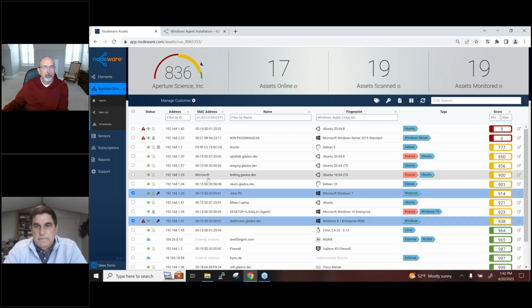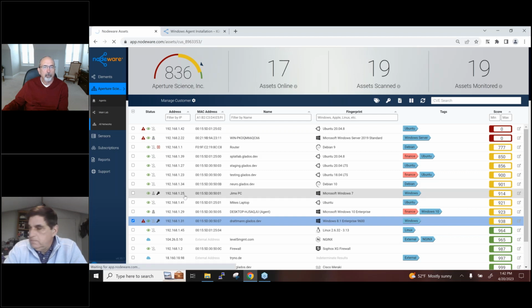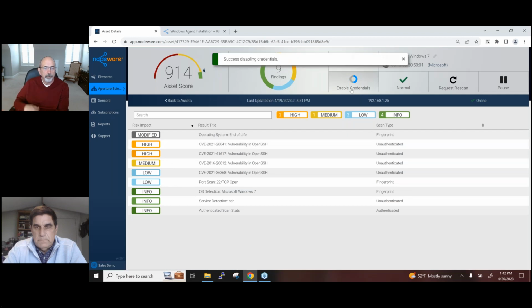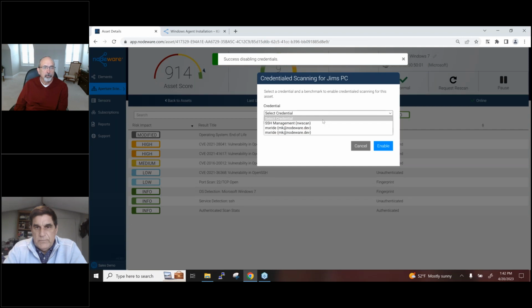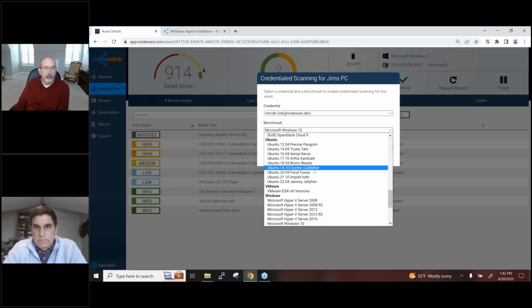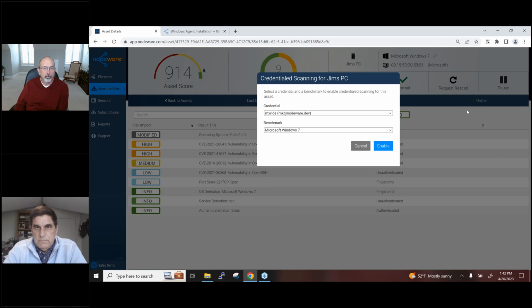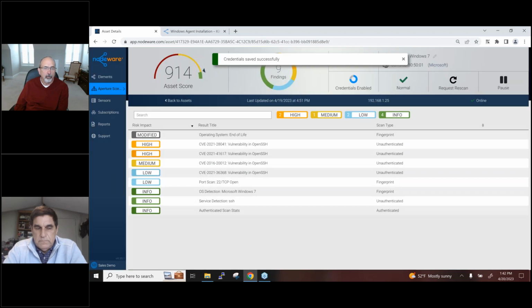So that being said, I'd like to just show you another way. If I click into this one asset, I could also add credentials here, right? So I'm going to say disable. I'm going to remove these credentials. So now credentials are removed. Now I would say, okay, I got the wrong benchmark. It's still my same credentials, and I want to come back down and change that, and I want to select Windows 7 enable. So now you can see once that's submitted, credentials are re-enabled for that. Here's my operating system fingerprint of Windows 7, and we know that I just selected the Win 7 benchmark for that.